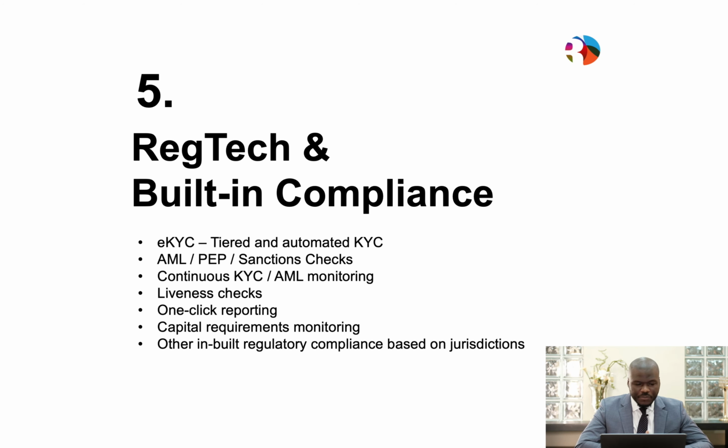access into the platform? With regulatory technology and built-in compliance, we can actually do liveness checks. A liveness check basically makes sure that the person that is applying for that account is who they say they are, and they are doing that application themselves in real time.